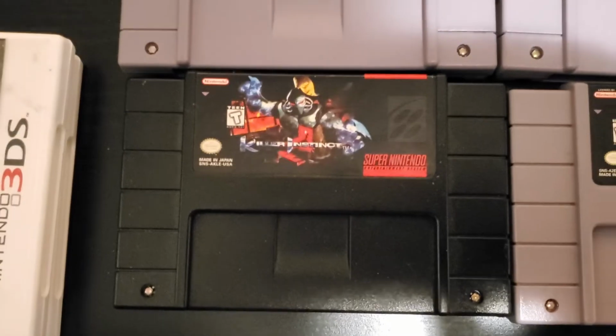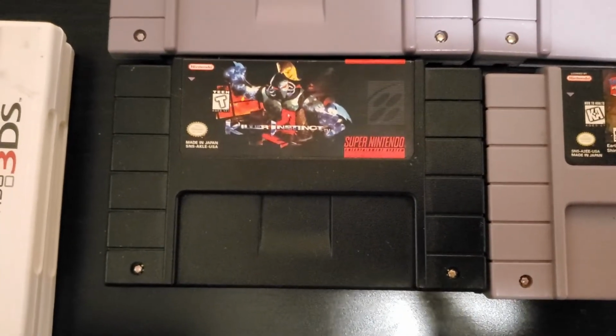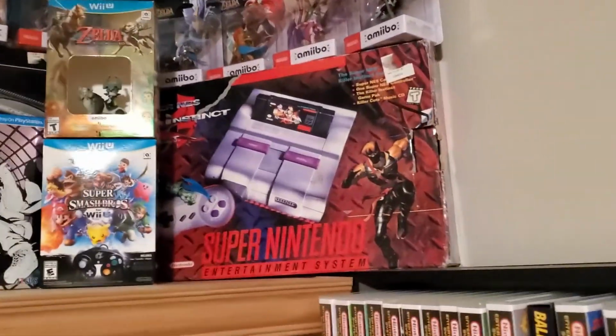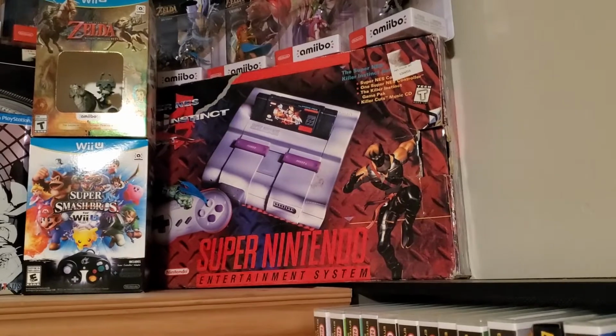It's hard to see here, but a super clean copy of Killer Instinct. I actually have a Killer Instinct on SNES. The box is a little beat up, but I've got the system. I'm going to compare, see which copy I like better.